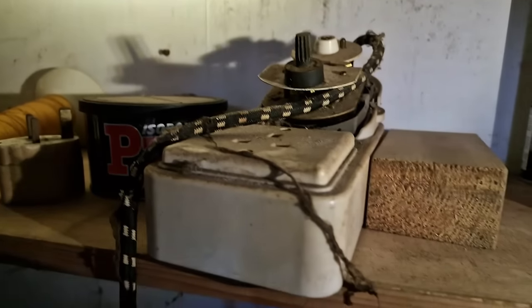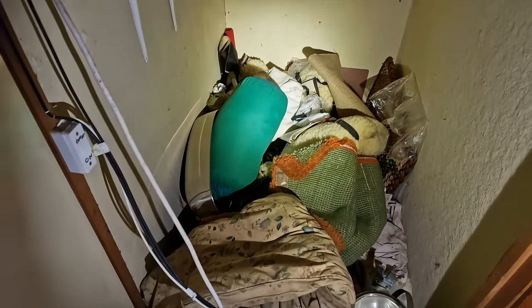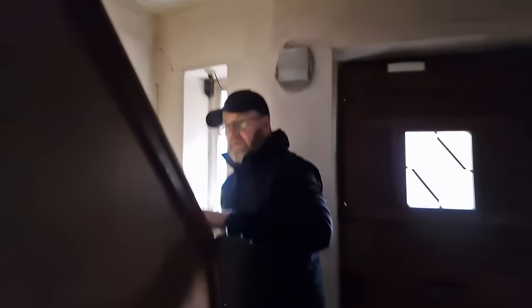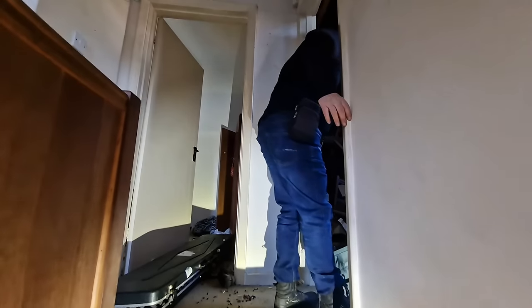Is that an old phone or something like that? Just be careful of the flooring, Ed. There's the old front door, look, where we came in. Quite a lot of glass. Oh, gun case. Got a gun case up here, have we? Oh, we've also got our office. Yeah, this is massive, isn't it?